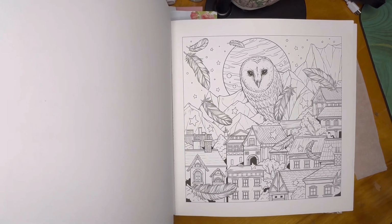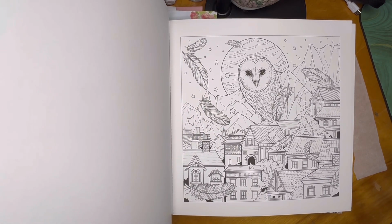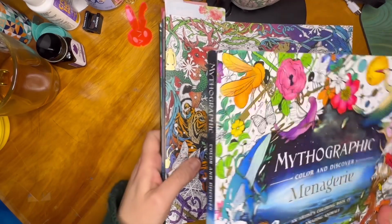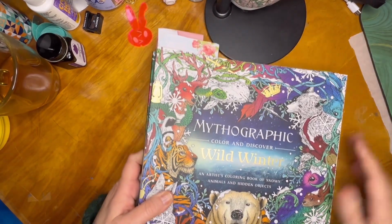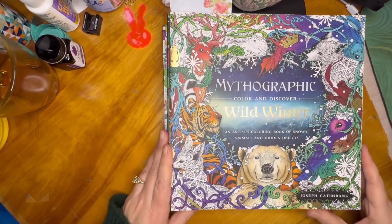I don't know. But I just feel like villages are calling to me as far as a wintry kind of theme. So I have a lot of things to color with buildings, and I have not colored very many building things. So I may pull out some of my others and also do some villagey kind of things with that.